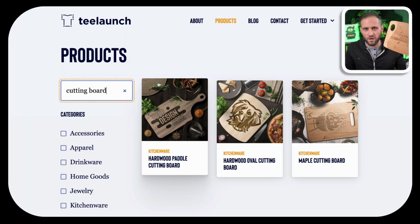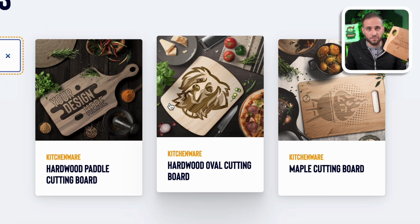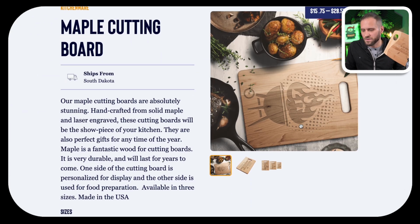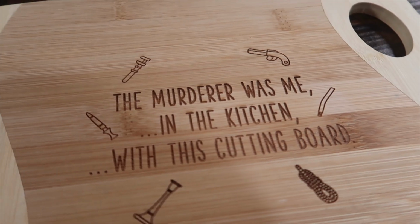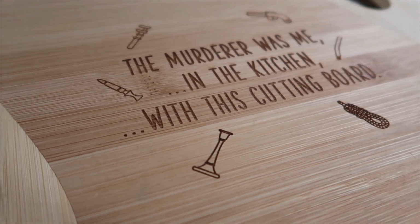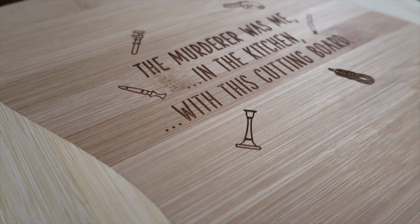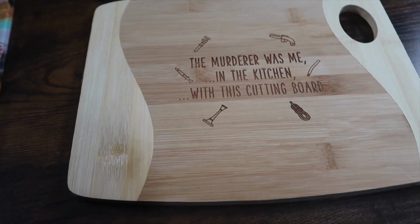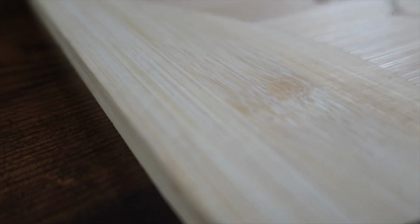And next up, we have the wooden cutting board. This one is from a supplier called T-Launch. They come in different wood styles as well. We have bamboo as well as maple in here. Again, these products are shipping from the United States, which is definitely cool. You'll see on the product sample that the design is actually engraved inside of the wood, which means that there's no color here like with the glass option. So this would be definitely an aesthetic that would be a little bit different in terms of design creation. So keep that in mind when you are creating your designs and choosing which cutting boards you want to sell.